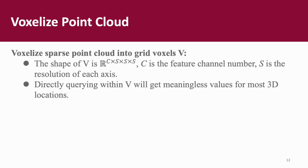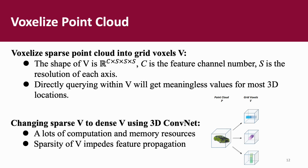Before the encoding stage, we need to voxelize the sparse point cloud into grid voxels V. The shape of V is C times S times S times S, where C is the feature channel number and S is the resolution. However, due to the sparse property of the input point cloud, directly querying with V will get meaningless values for most 3D locations. Of course, we can change sparse V into dense V using 3D convolutions, but a lot of computation and memory resources are required, and the sparsity of V will impede feature propagation.